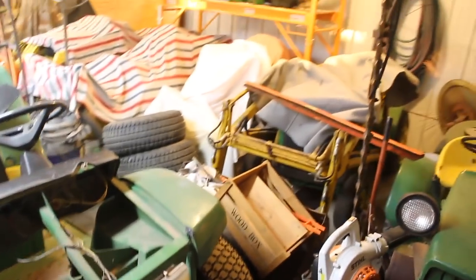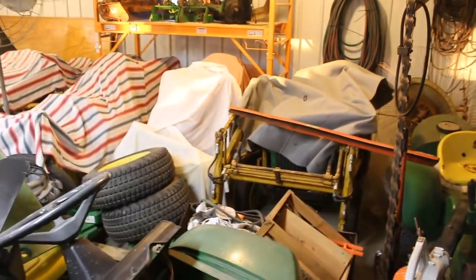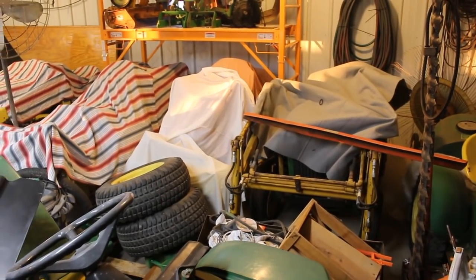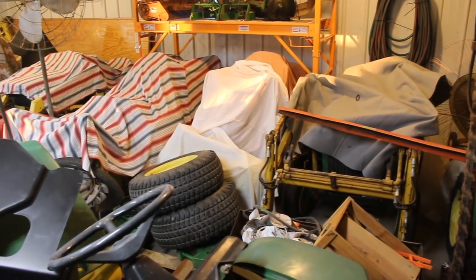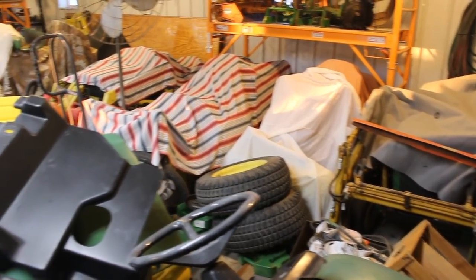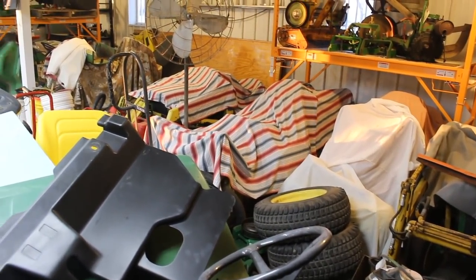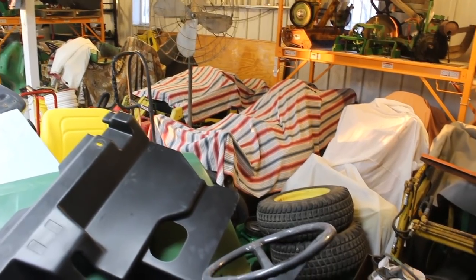I would also like to get all of these machines out and do some videos of them. You've seen some of them off and on in videos, just not all of them at the same time. I would like to really get some more videos on the Power King. It's over there behind the fan, the taller machine.